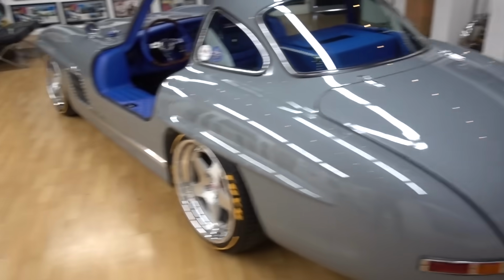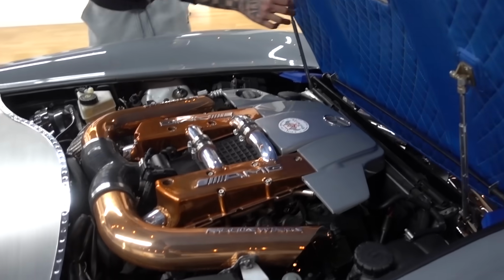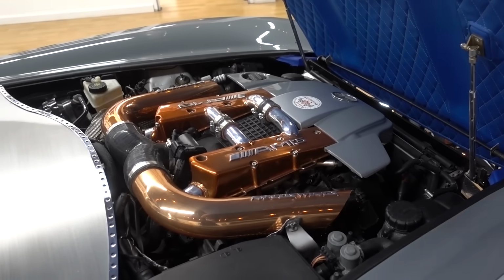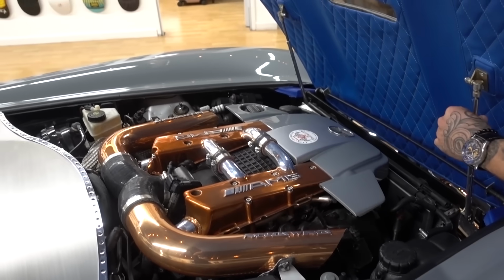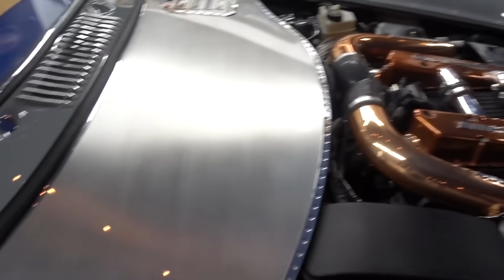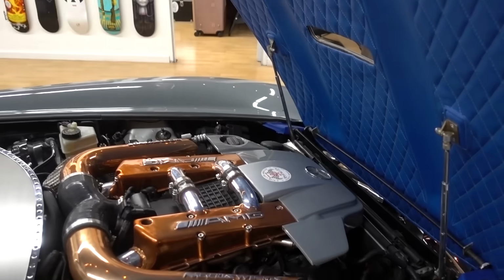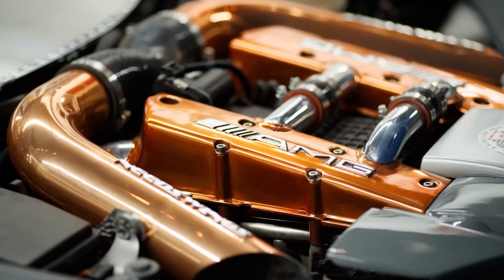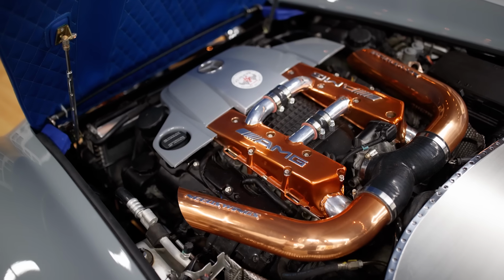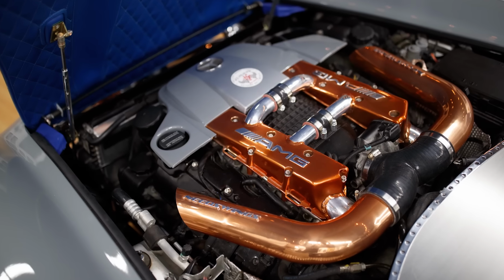So let's check out the engine bay here. What? There you go. There's the touch right there. Yeah, I like copper. That copper look, it's really hard to pull that off, I feel like. And you did it really well here. What motor is this then? This is the 6-cylinder supercharged. So this is a V6. Yeah, it's about 380 horsepower now. It just looks crazy.